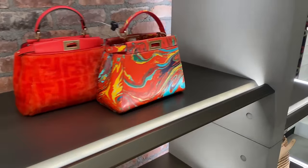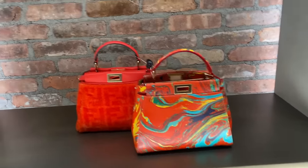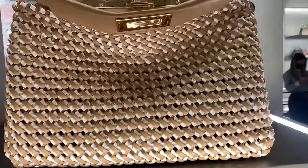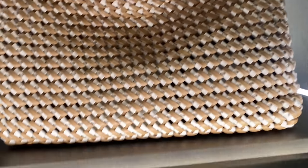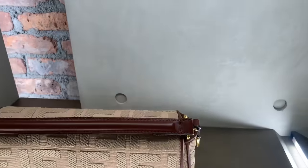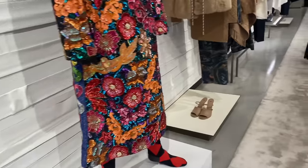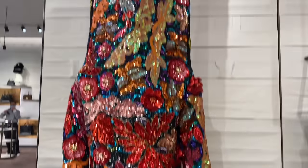Look at this one. It's a little watercolor. Not my style, but I appreciate it. It's for someone. This one here with the whip stitching. This one's pretty amazing. Now this one I love. I love the colorway on this one. It's like a deep browny burgundy. This is a work of art.